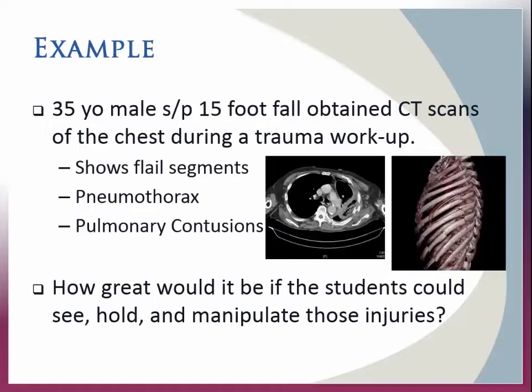For example, the flail segment on the bottom right-hand screen, we could build that on a 3D printer and allow the students to feel, touch, and see how that interacts with the lung. Same with the pneumothoraces and pulmonary contusions. I believe this will help better visualization and theoretical conceptualization of tube thoracostomy and injury patterns.